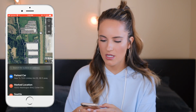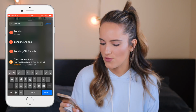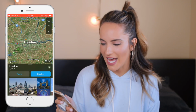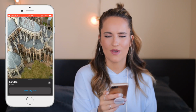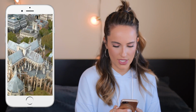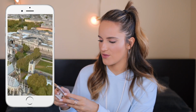So I'm going to type in London, England, because that is one of my favorite cities ever. You type that in, it gives you the option of flyover. If you click on flyover, it basically takes you to a 3D version of London. Oh my God, and oh, okay, so if you move your phone around, it moves for you. Wow, my hand is really shaky. So that in itself is really cool. I'm just looking down on Westminster Abbey. That's unreal, because I was just there, and that's really cool.